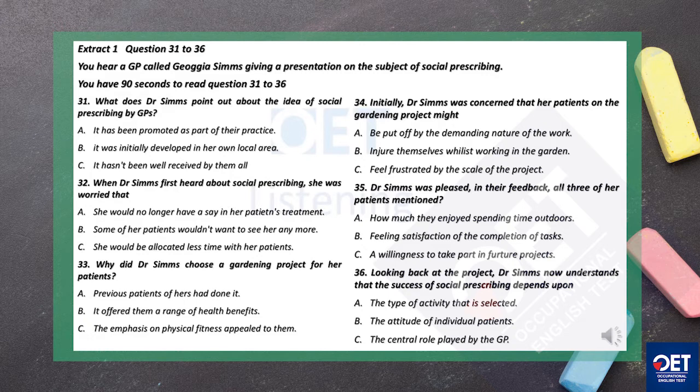I was cautiously optimistic about the benefits to my patients of becoming involved in the gardening project. However, I was concerned that the hard work involved in digging a garden might be a daunting prospect for some of them, particularly those who had physical limitations related to health conditions.